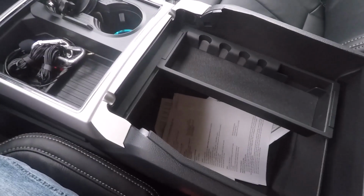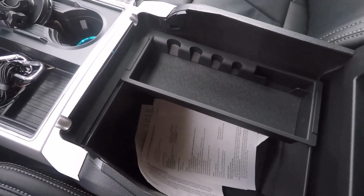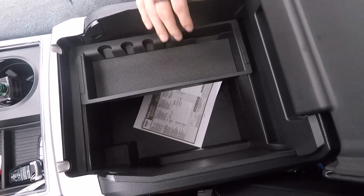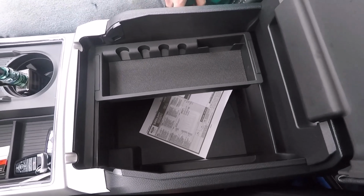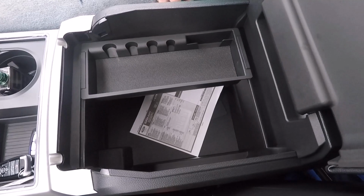And as in every single Ford, the center console is huge. I've never seen such a huge center console, and I personally think it beats the Ram's new 1500, especially the F-150, as far as cargo carrying management. But there are also pen holders on the side there.